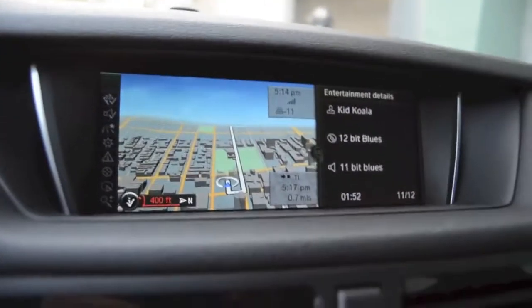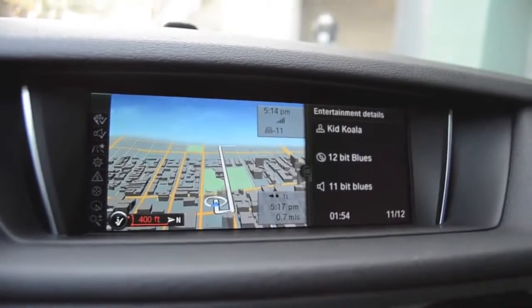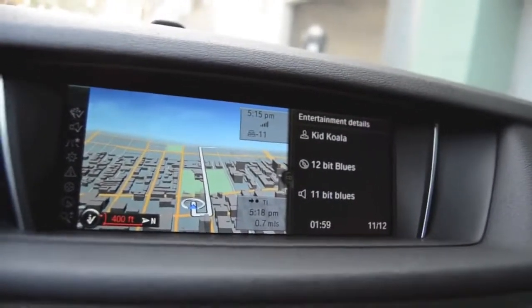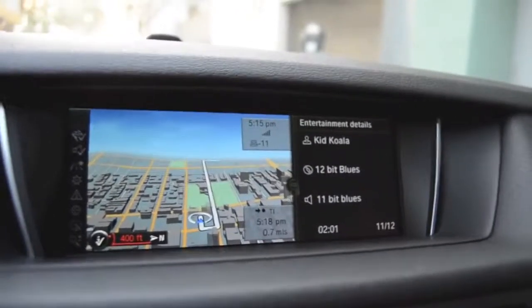Boom. I'm Antoine Goodwin with CNET.com, and I've been sitting behind the wheel of the 2013 BMW X1 xDrive 28i, showing you how the radio preset buttons work.